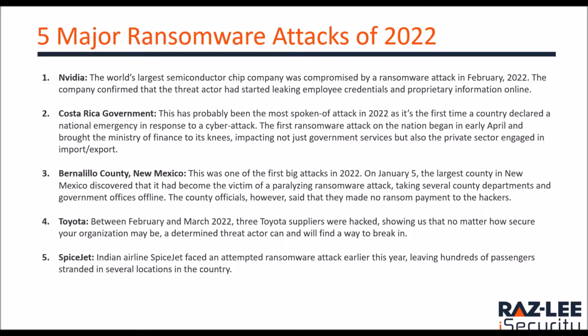And we are talking about SpiceJet, an Indian airline. So we're talking about an airline. They don't have flights. They don't have an answer for the passengers. And in many, many countries, they had problems because they were a victim of an attack.